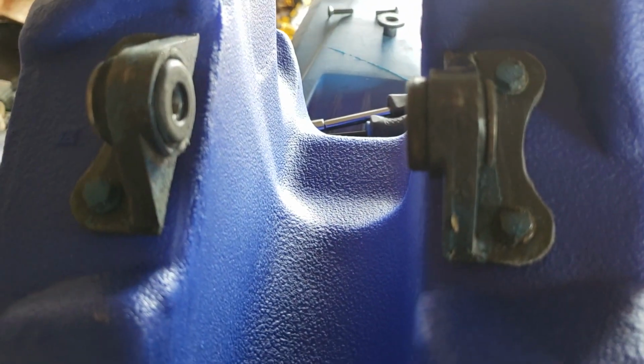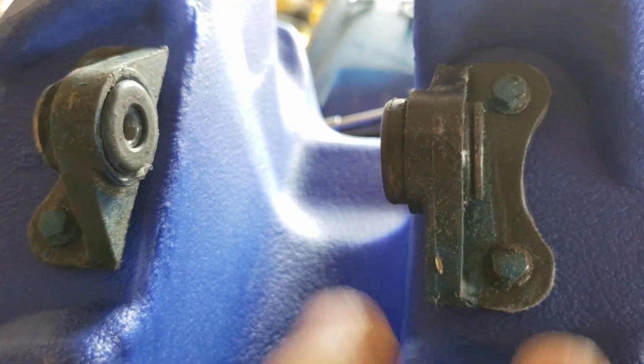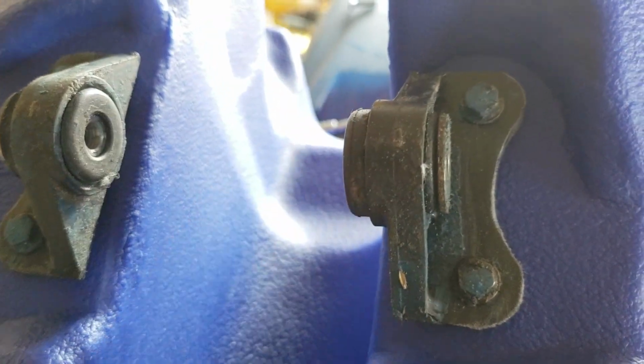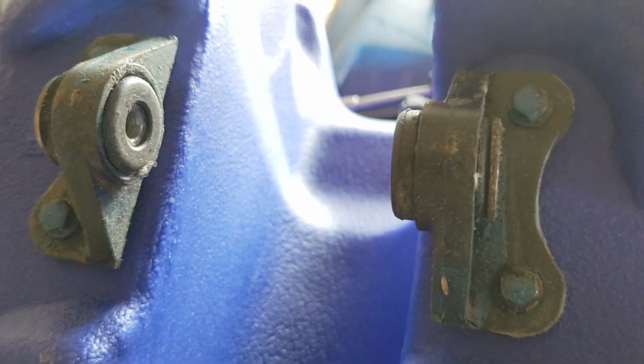All right, tank mounts, fit was perfect. There's nothing else to say about them. All the holes lined up, the gap seems to be about right. Yeah, nothing to it, painless.